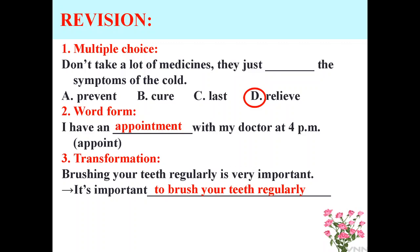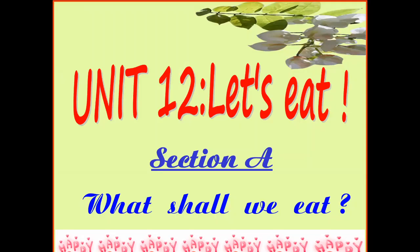Yeah, we've done about the revision. Now we're going to learn Unit 12, Let's Eat. Section A, What shall we eat?